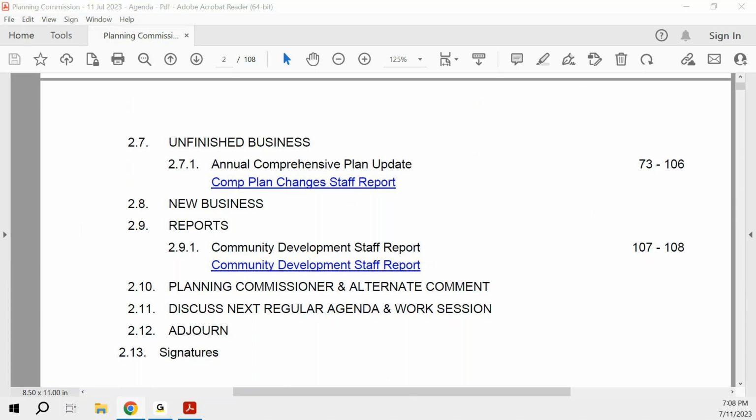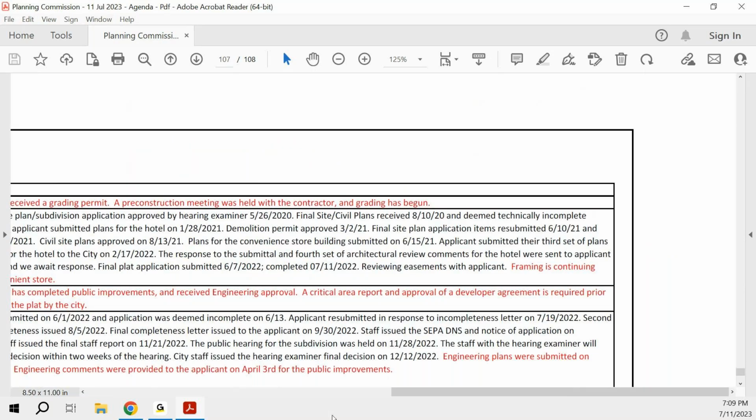All right, anyone else want to add anything to this? Any new business someone wants to bring forward? All right, let's roll into reports then. If you can give me a hand, the community development staff report. If you want to fight over it, that's fine. Okay, I'll be presenting on the community development report.